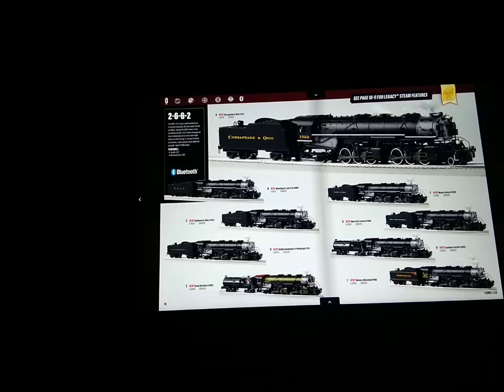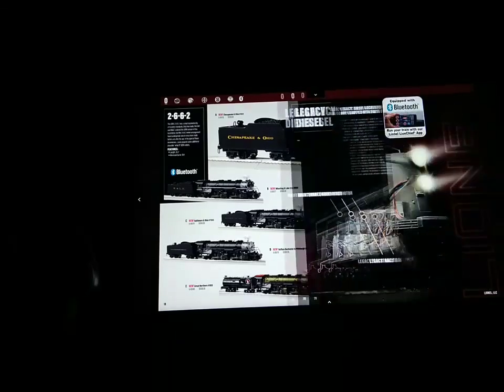There's also the 2-6-6-2s. They have a length of 26.5 inches and a minimum curve of O54. They have the Chesapeake and Ohio, Wheeling and Lake Erie, Baltimore and Ohio, Buffalo, Rochester and Pittsburgh, Great Northern, Western Maryland, New York Central, Southern Pacific, and Maine Central.